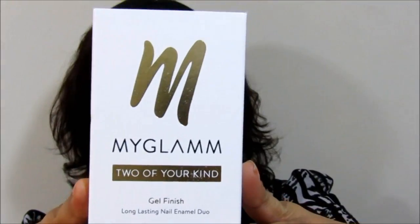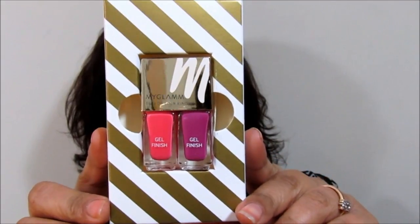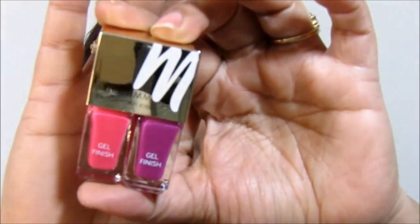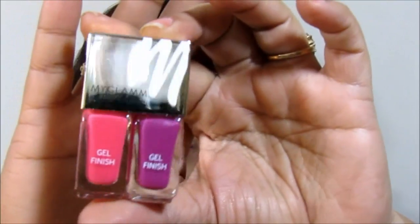The first product I got, wow, is My Glamm Two of Your Kind Nail Enamel Duo. And yeah, this is the nail enamel that I received. The color is really pretty. I have seen that a few of my blogger friends have used a few products from this brand, and all the products look so luxurious, and I really wanted to try something from that brand, so I'm really happy that I received this nail enamel, and I'm really loving the packaging of this nail enamel duo. Now moving on to the next product.